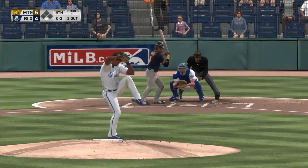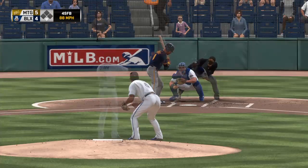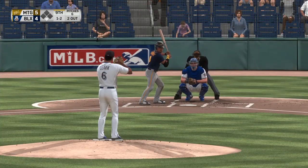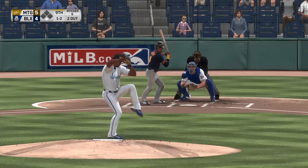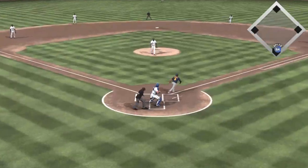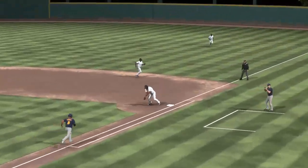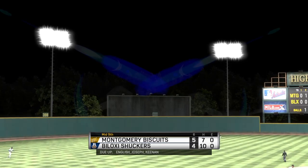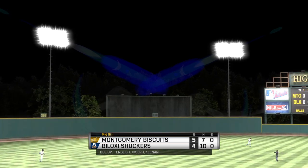Here comes the 0-2 pitch. There's a fastball that just misses. Ball 1. Wow, that's a tough pitch to take. 0-2 fastball just off the corner, and I mean just off the corner. And the throw to first will indeed get him. It's a strikeout, score at 2-3, and the inning is over.